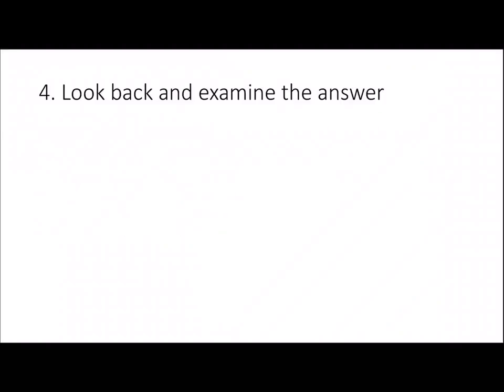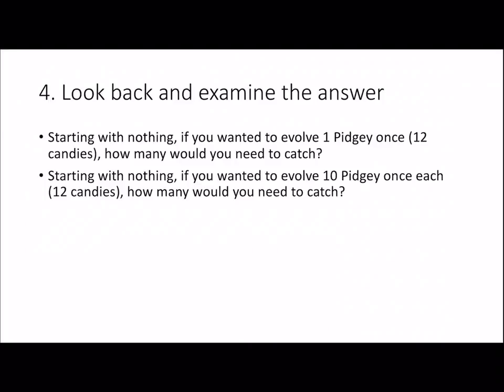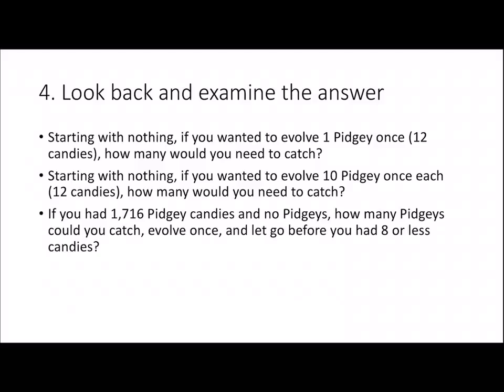And here's just a couple problems you might try similar to this. If you started with nothing and you want to evolve 1 Pidgey once for the 12 candies, how many would you need to catch? If you started with nothing and you wanted to evolve 10 Pidgeys once each for 12 candies, how many would you need to catch? If you had 1,716 Pidgey candies and no Pidgeys, how many Pidgeys could you catch, evolve once, and let go before you had 8 or less candies?